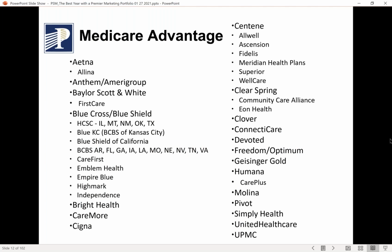We look at the Medicare Advantage area. We have the national carriers in our portfolio for you to access, and many strong regional carriers, too, that can make a difference for you in your particular market. Part of what we deliver on this is expertise and support in these areas because we are a big gorilla in the Medicare arena. We have great contacts with the carriers across the board, and we use those connections to help our agents be as successful as possible.